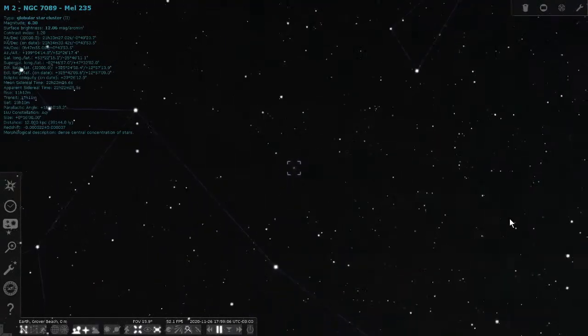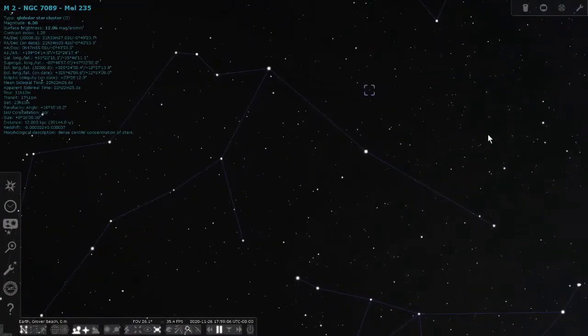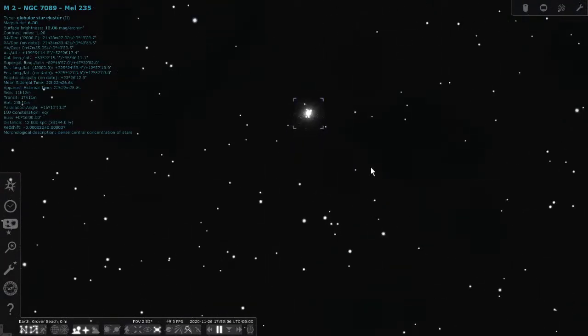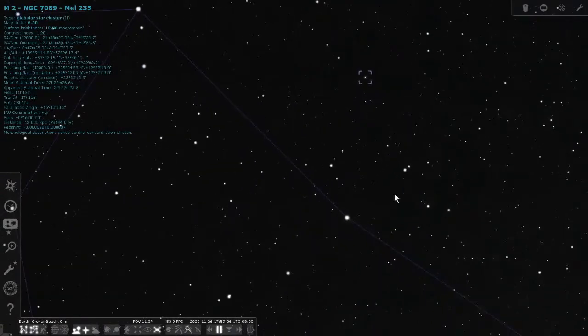It looks wonderful in my 20-inch. It's got a tight core to it, and then gradually it expands outward. It's just really a beautiful globular cluster. It was discovered by Jean-Dominique Maraldi on September 11th, 1746, and it's also 5 degrees north of Beta Aquarii.